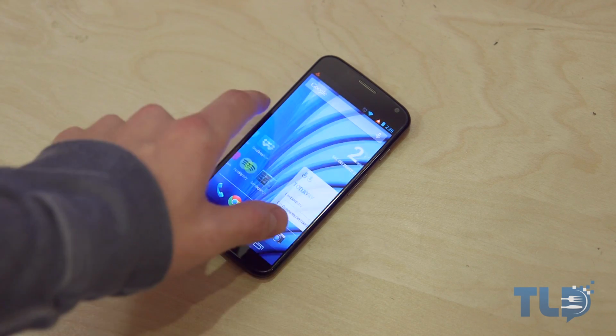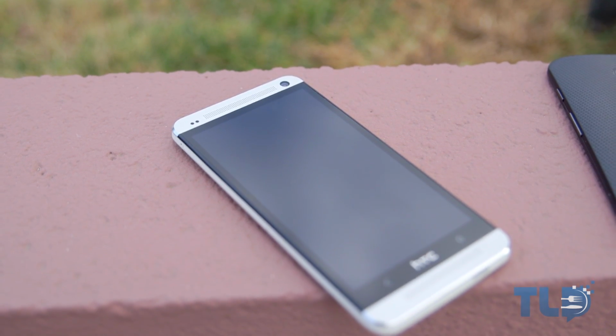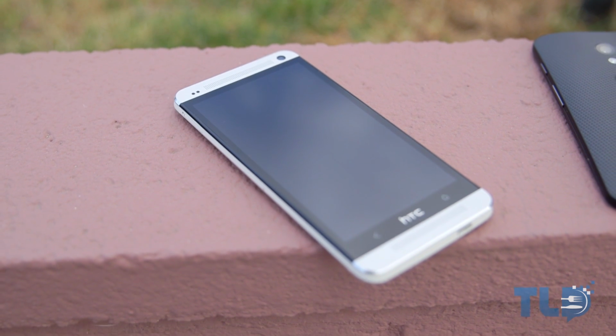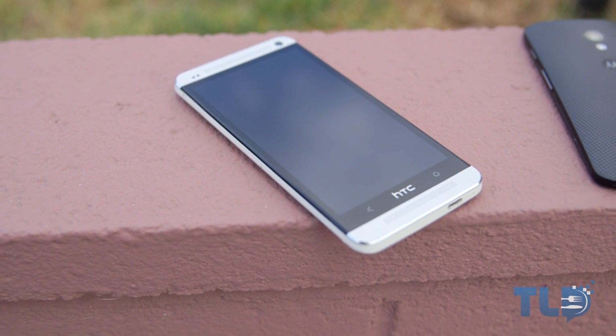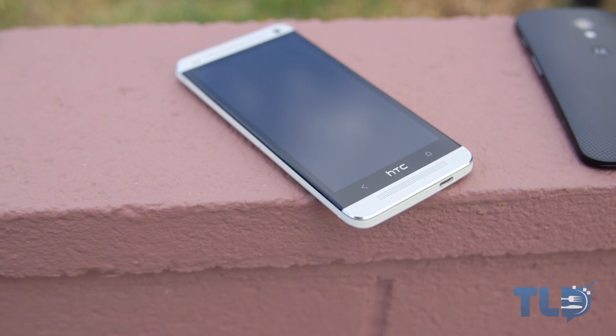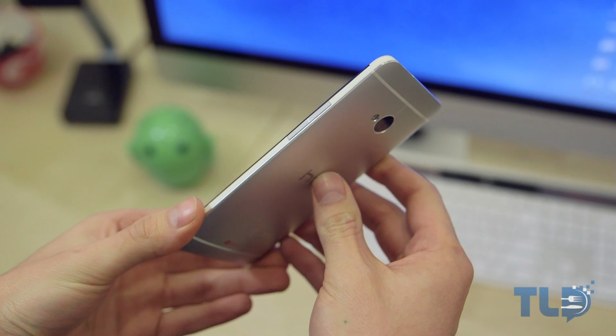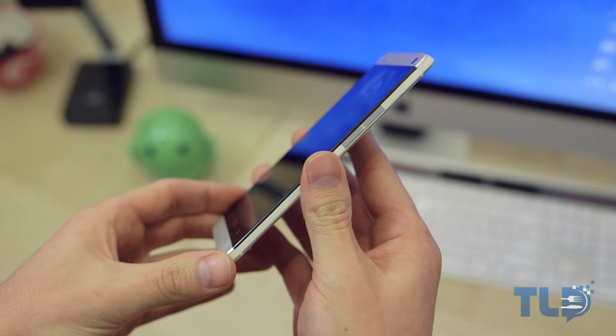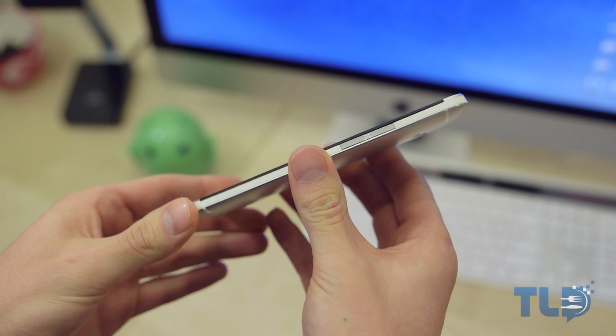Last up and closing out my list is the HTC One. If you made me choose and had a gun up to my head and said, "Jonathan, pick your favorite phone of the year," I might lean towards the HTC One simply because I enjoyed pretty much everything about it. It has tremendous build quality, super sexy design made out of aluminum, so it just feels really premium, and I'd probably call it the best built smartphone in 2013.